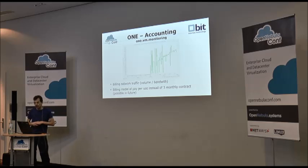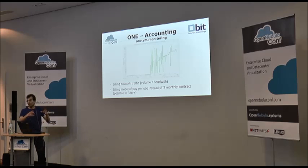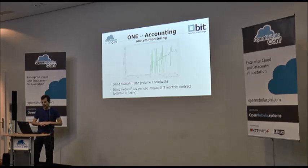So we do use accounting. We do get accounting information from OpenNebula, but we use the VM monitoring actually to get the network's traffic. We're not using the accounting one because we need much more network traffic info than the accounting is giving us, and it's giving us a bunch more that we don't need.